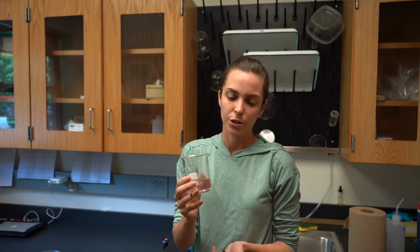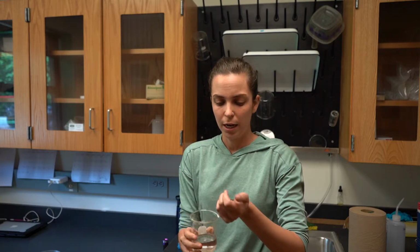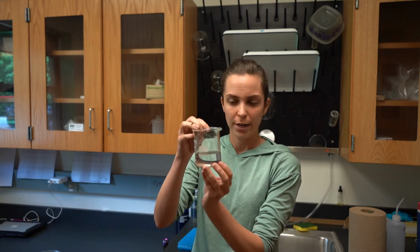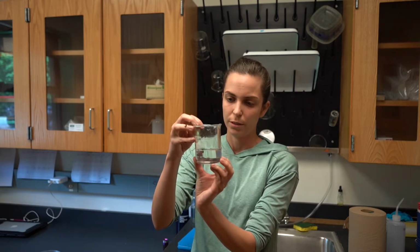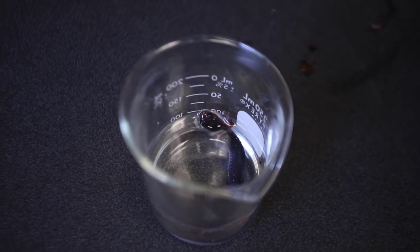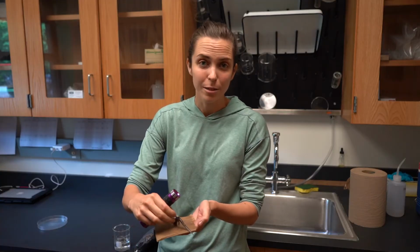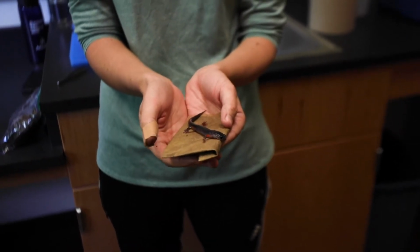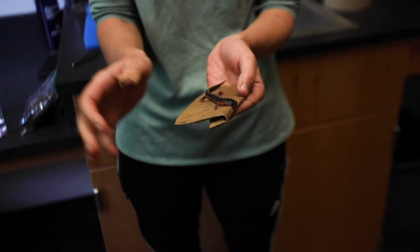So this right here, this is just a solution of Oragel and water, and we can just drop them right in there, and it'll take about 3 to 5 minutes for these individuals to fall asleep. So after about 3 to 5 minutes, the salamander is asleep, so they're actually pretty easy to manipulate at this point. And the reason we do this is just so we can get really precise measurements, and it makes it easier to tag these salamanders.